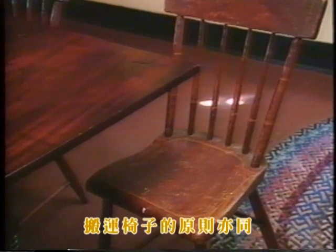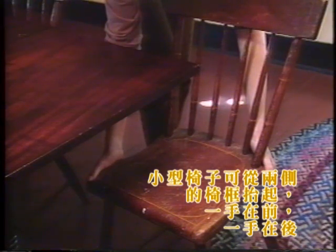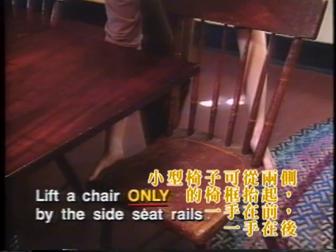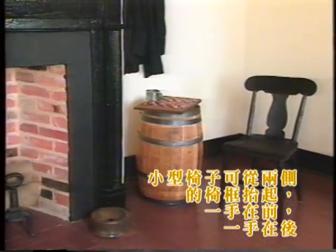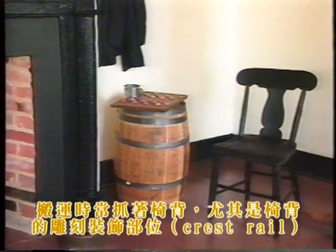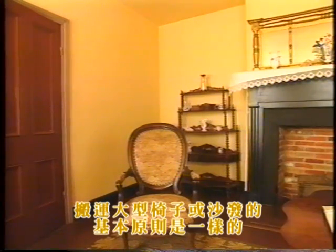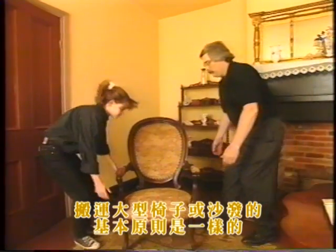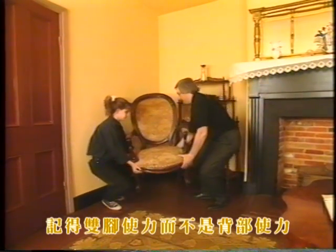When lifting a chair, go through the same steps. Especially important is to realize that the back is not the strongest part of a chair. The seat rail is. For small chairs, lift by the side seat rails, one hand near the front, the other near the rear. Frequent lifting by the back, especially the crest rail, will eventually result in the breaking of that element. When lifting a large chair or sofa, the rules are the same. Grab underneath the side frame, being sure to lift with your legs rather than your back.